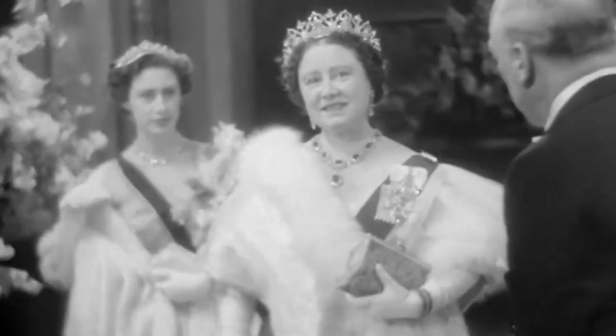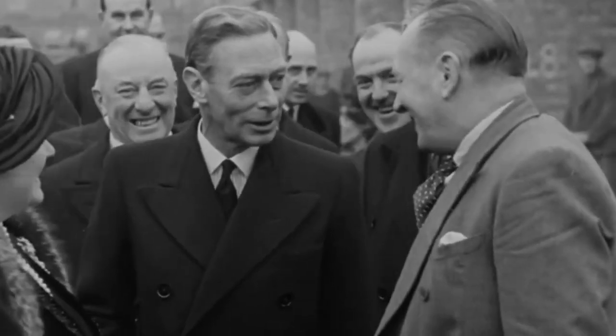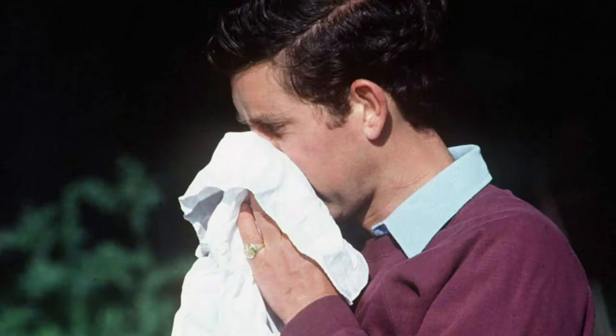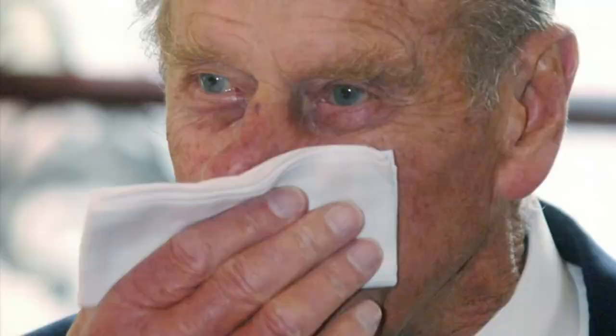For many centuries, the health of the monarch was seen to reflect the health of the nation. If you think about when the king or queen was the head of this country in all ways, constitutionally, if there was even a rumour or a suggestion that they were unfit to reign, it had huge ramifications for the security of the country.